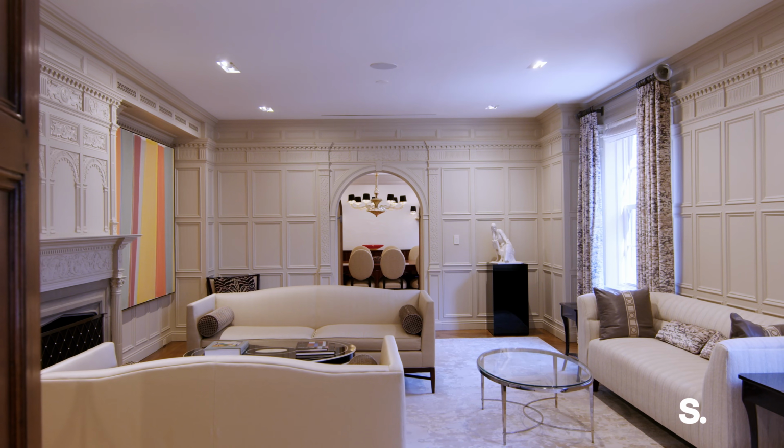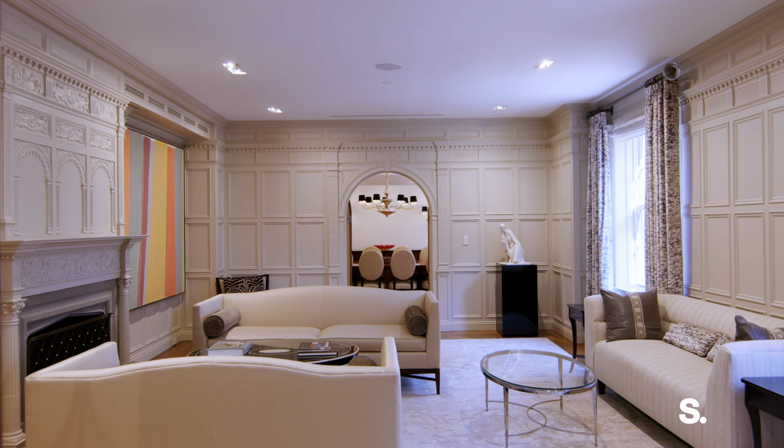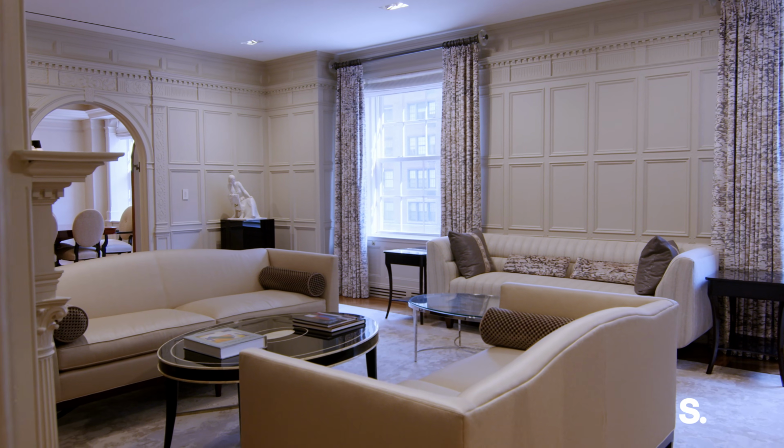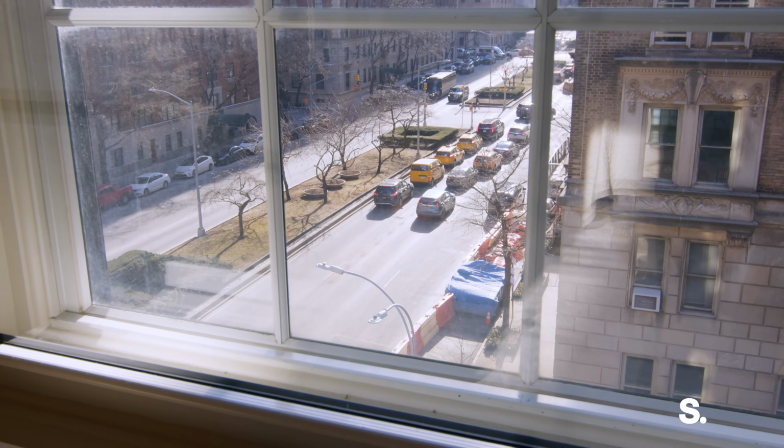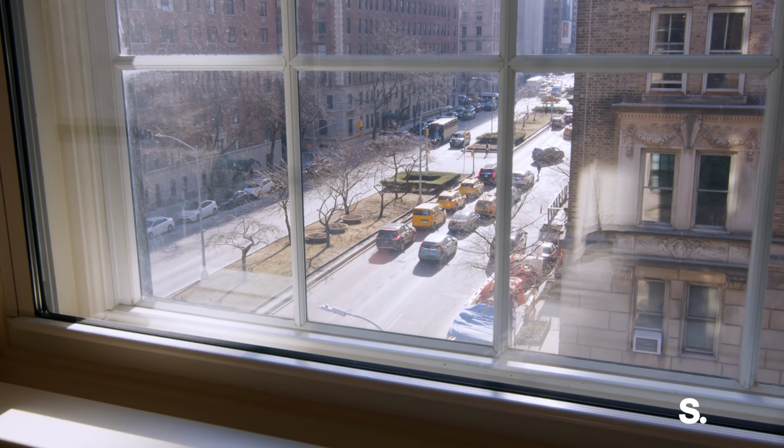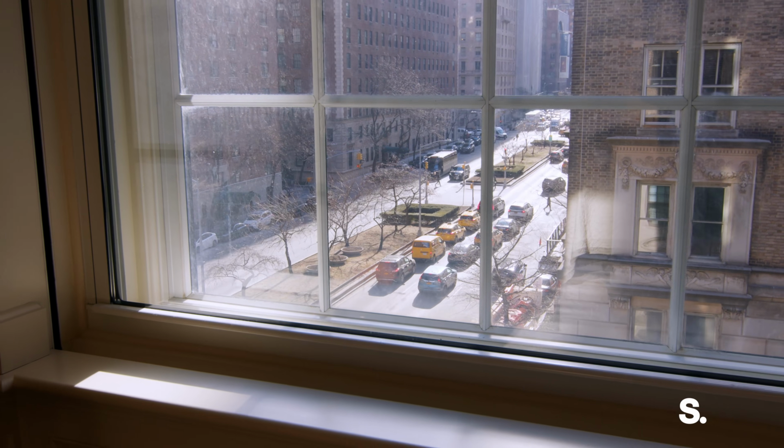It's also pin drop quiet. And we're on Park and 74th. Yeah. Which is crazy. Pretty amazing. So for a large bedroom count, whether you're a family or you're just working from home a lot, to have that quiet, to be in this building on this corner, I mean, there's really nothing better.